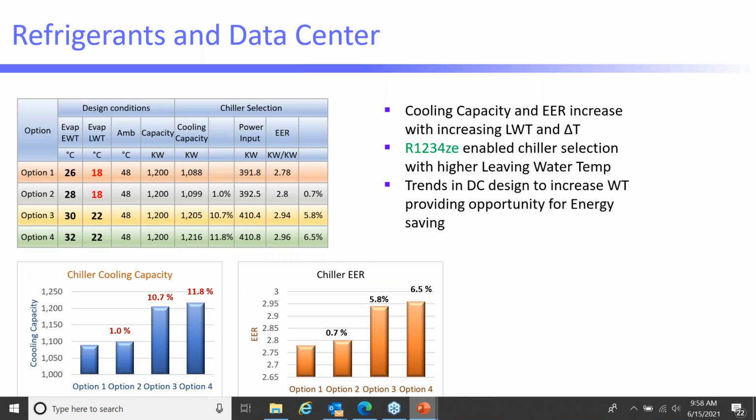We will see here an example of a manufacturer chiller selection. We have option one, option two, option three. We select a chiller based on an 18 degree leaving water temperature, or a chiller at a 22 degree leaving water temperature, with an ambient of 48, which is very applicable to our region. If we compare the chiller capacity and the power input, as you see here, as we increase the leaving water temperature of the chiller, we can get more chiller capacity from the same equipment.